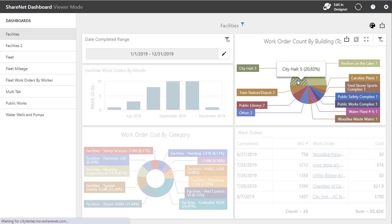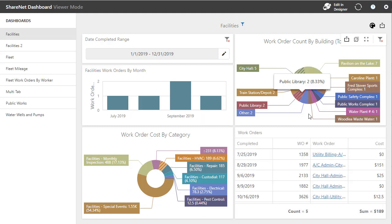And then we can click this and it filters out even further to show the City Hall related HVAC issues and the total cost of those. So the idea here is to give department managers, city managers, council members the ability to see information at their fingertips to make more informed decisions.